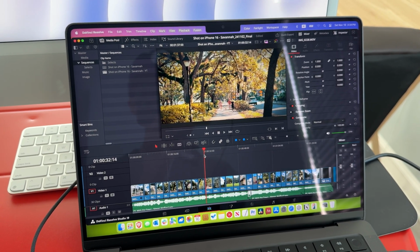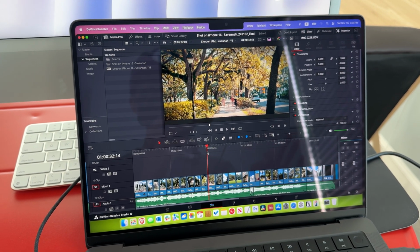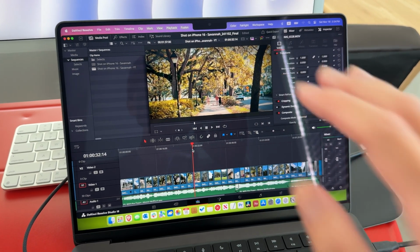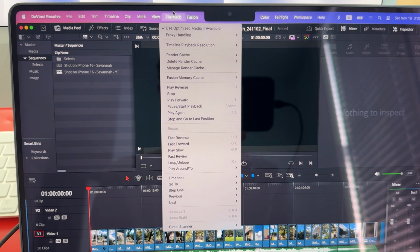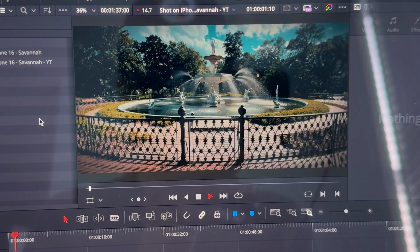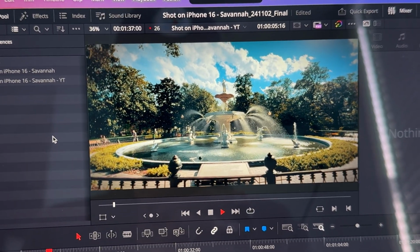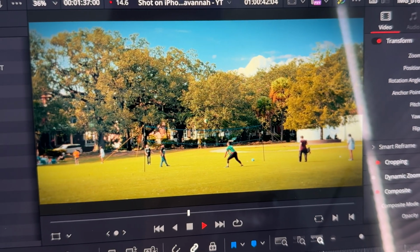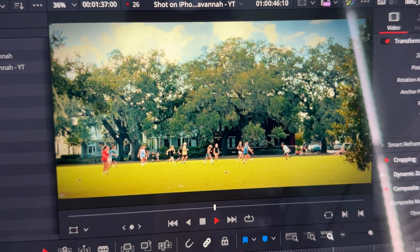And because I just finished, I remembered I could not play in real time in full resolution in DaVinci Resolve. Let me show you. I'm on full playback resolution, and let me hit play. Oh, it's really struggling. Look at the movement. It's really not great.